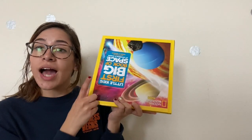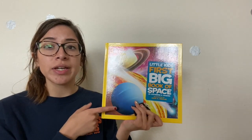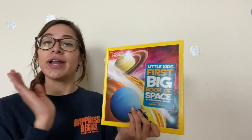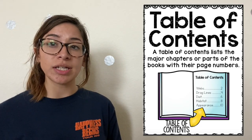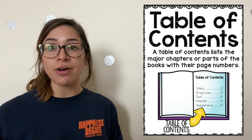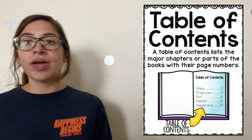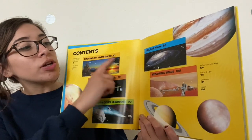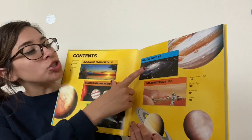So the first thing I wanted to do with this book is find out a little bit more about the stars, because I thought that was really neat. Whenever you have a nonfiction book, there's this really cool thing called a table of contents. So what exactly is the table of contents? It's a page or two that tells you where certain topics are inside of the book. I want to look up more information about the stars, so I'm going to first look at my table of contents before I do anything. And then I'm going to go ahead and choose where I want to go.